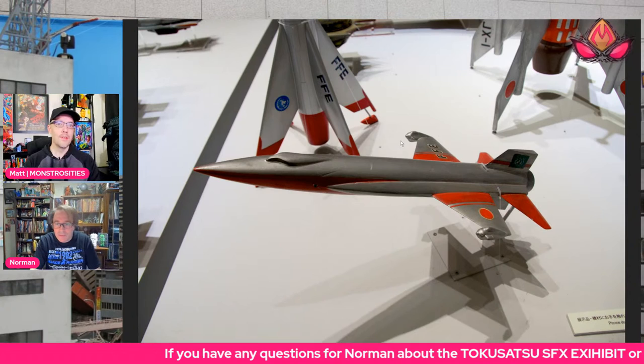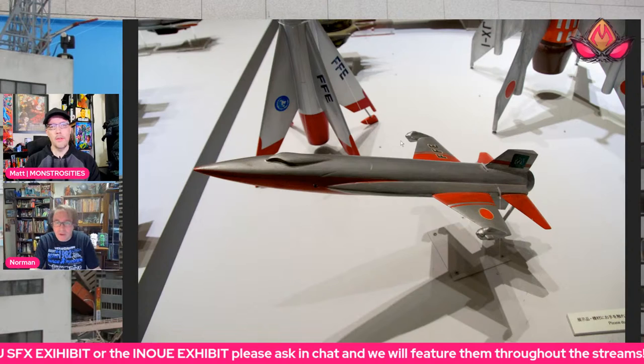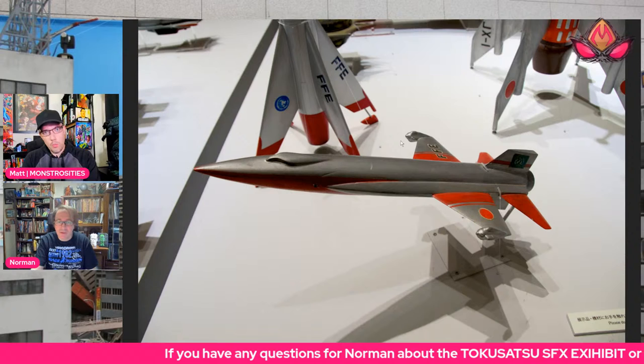Nice. The Japanese are really into the silver and red scheme, like the Ultraman. Oh, yeah. I'm not a big fan of silver and red like that, and I don't mean to disrespect it, I'm just talking about my personal taste. Oh, no, I was actually going to say the same thing. It's kind of hard for me to discern the Ultraman ships from these ships because the aesthetic is so similar. It's not a knock. I still think the work on them is impeccable.